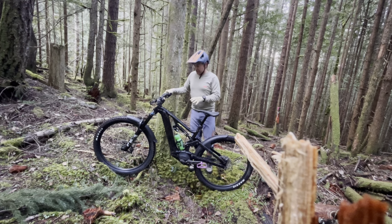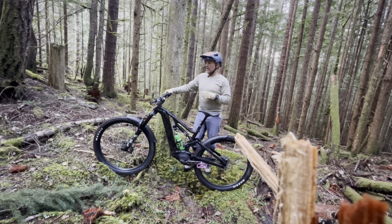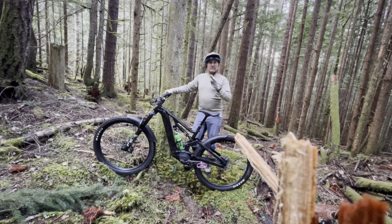So I want to talk a little bit about the E-Spartan. There's two models, E-troy and E-Spartan. The E-troy is for Vancouver Island, and not to say there isn't gnarly, but for people that like to ride more open, flatter trails, less super steep climbing, the E-troy is amazing and it descends super well. It's quick and playful.